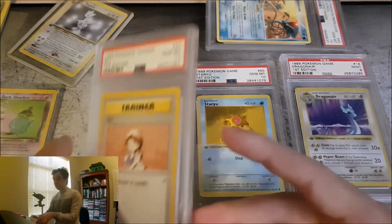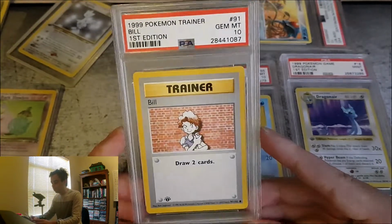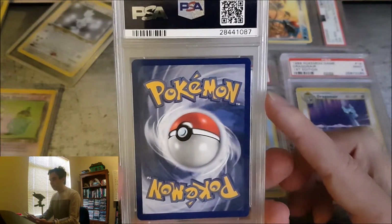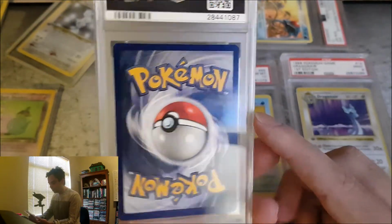Last but not least, we have a trainer today. We have not just Bill. So Bill's just one of the more common trainers, I guess you'd say, but he is pretty cool in that he is first edition base set 10. Sorry, base set first edition PSA 10. There's a lot of words there if you say it 5 times. He's also in beautiful condition.